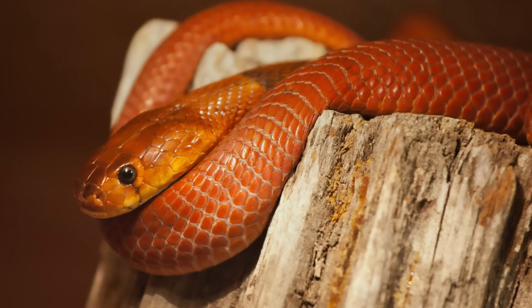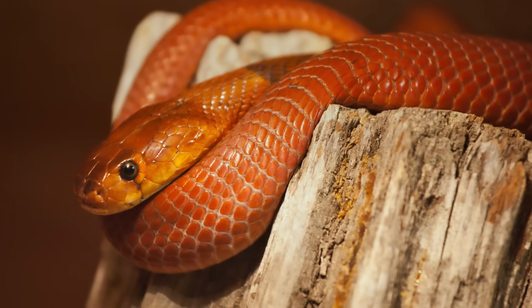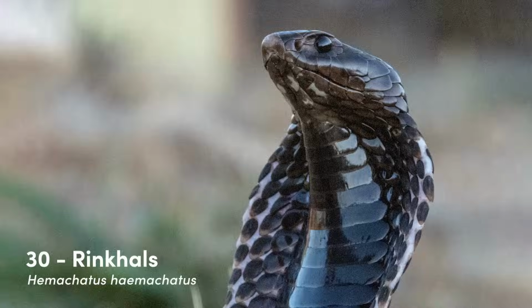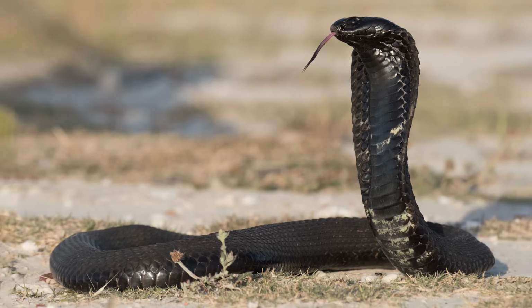The red spitting cobra is another very unique cobra, exhibiting dark red scales and a black band around its neck. They are found mainly in East Africa, and their venom is a combination of neurotoxic and cytotoxic, which affects cell function.